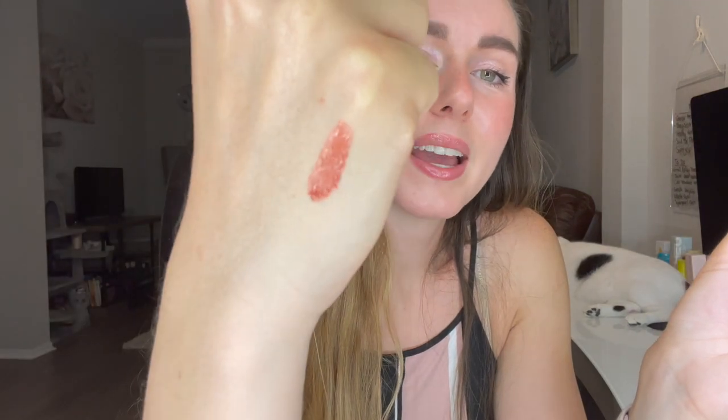I love this packaging, by the way. So glamorous. I'm running out of room on my hand. Look how pretty that is. Very similar to what I have on, just a little bit darker. It feels nice. Ooh, has a nice balmy feel to it. It's not too thick and it's not super duper oily, but it definitely feels very moisturizing. I'm so happy I got this. Yay! I love tinted lip oils.